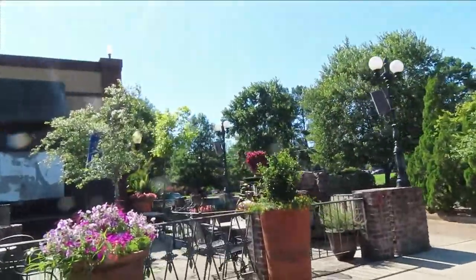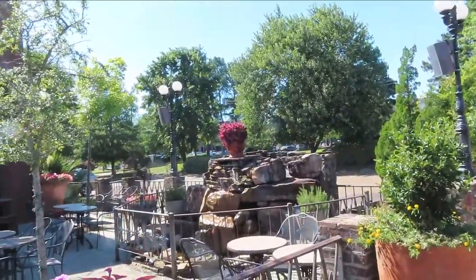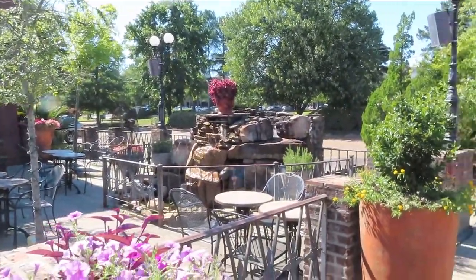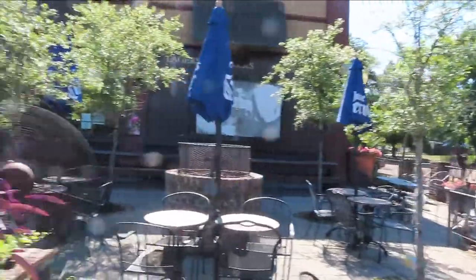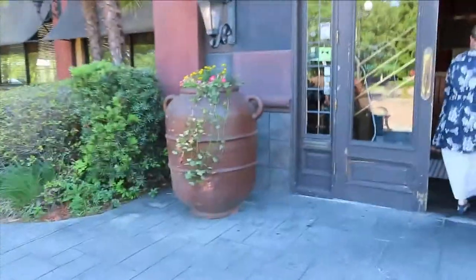They have tons of parking. It's super conveniently located to the interstate. And check out this awesome fountain. I am digging that. I want something like that in my yard. And then a fire pit. They do open it at 4 o'clock, and we are here at about that. So we are ready to rock. I love this.